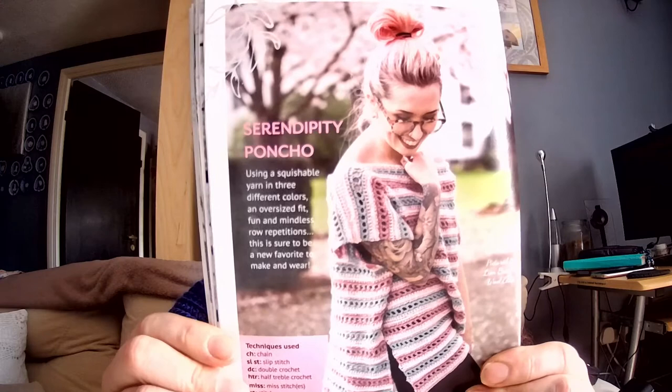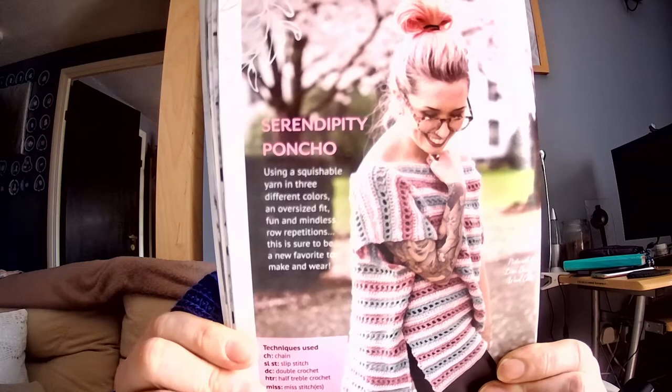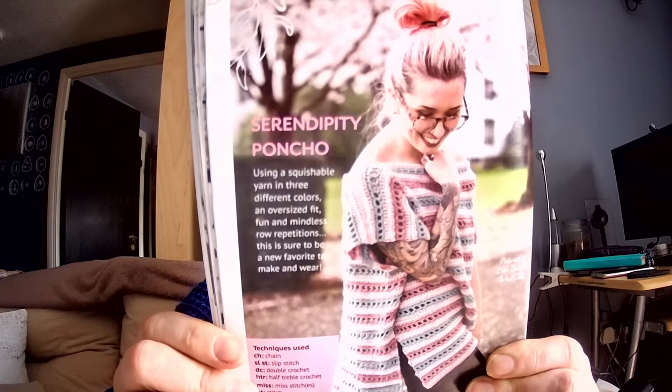Serendipity poncho. Using a squishable yarn. Not just any yarn, a squishable one. 5 balls in bulky.